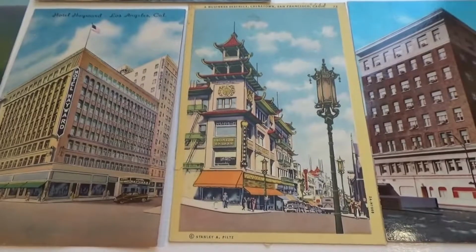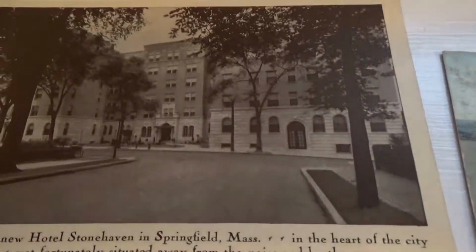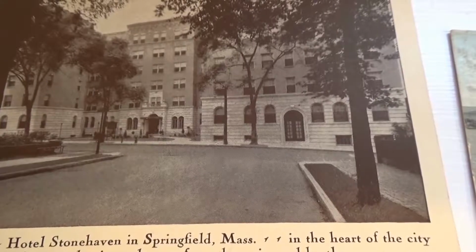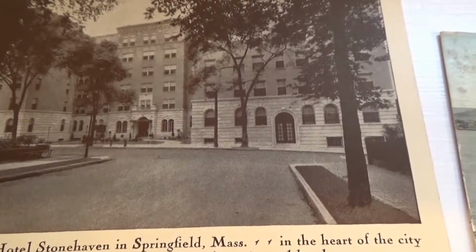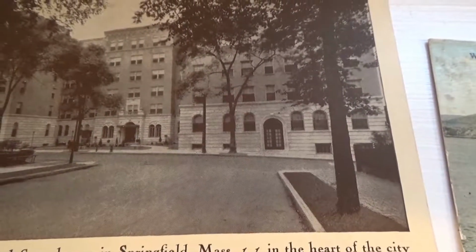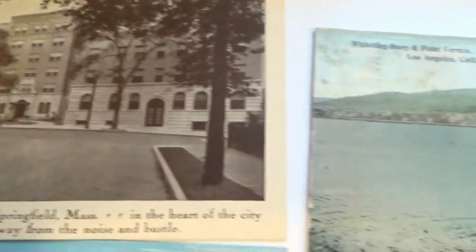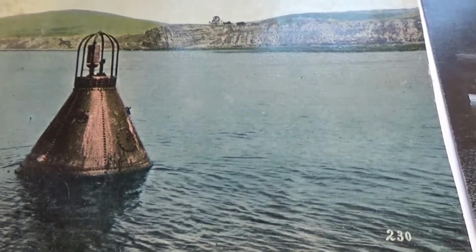Alright, here we have some variety of some old postcards to show you. Let's start with this one right here. Look at that. The luxurious new Stone Haven in Spring, Mass. In the heart of the city, yet fortunately situated away from the noise and bustle. Very nice. Oh, look at that. That's kind of cool, isn't it?